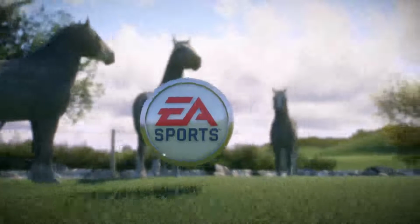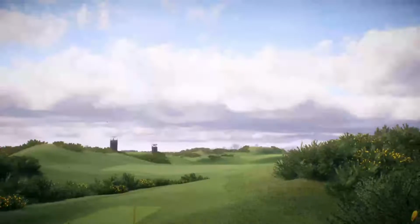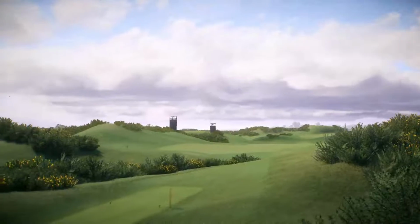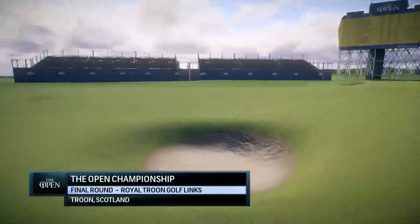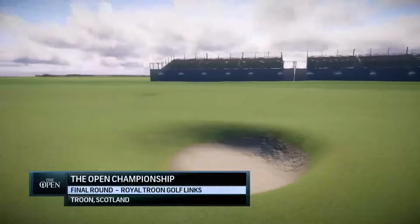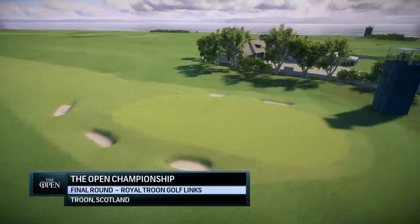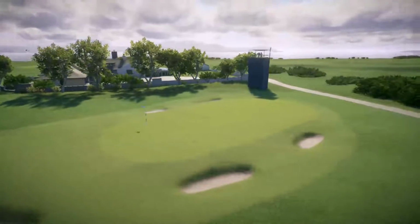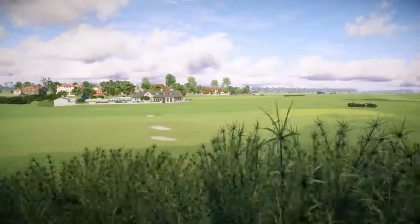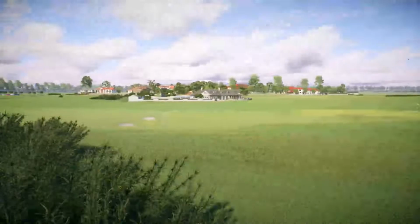EA Sports and the R&A are proud to present final round coverage of the Open Championship. Located in Troon, Scotland, founded in 1878, Royal Troon Golf Club has played host to the Open Championship 8 times and is slated to host its 9th major championship in 2016. I'm Rich Lerner for EA Sports, and alongside me today, my friend and colleague Frank Nobilo.